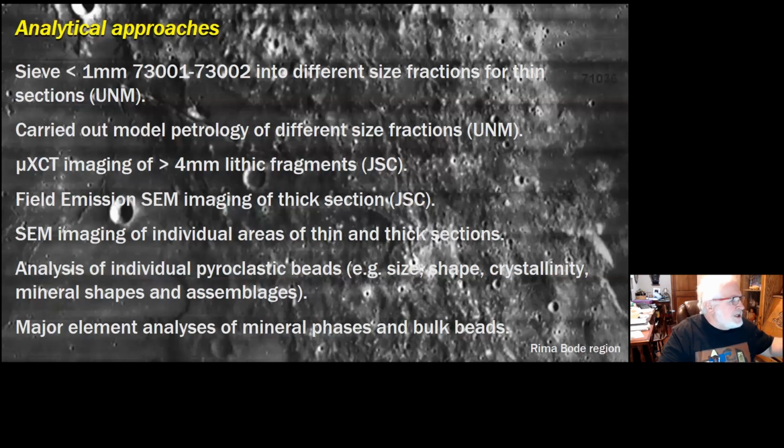just outlines at least some of the analytical approaches that we utilized for preparation and examining the samples and the pyroclastic volcanic beads from these samples. Next chart.